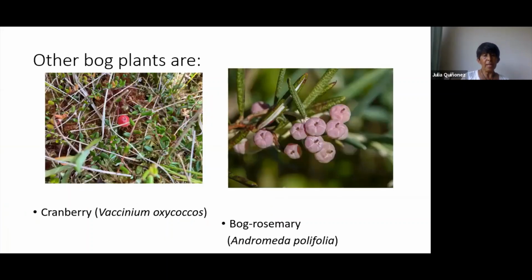We also have other plants associated with bogs. When I find these plants, it really, for me, means it's a special bog, or a diverse bog, to put it that way. And one of those is the cranberry. You can see the little red fruit. This is the cranberry that we drink as a drink, but the fruits are really, really small. It's a sprawling plant. It sprawls on top of the mosses there on bogs.